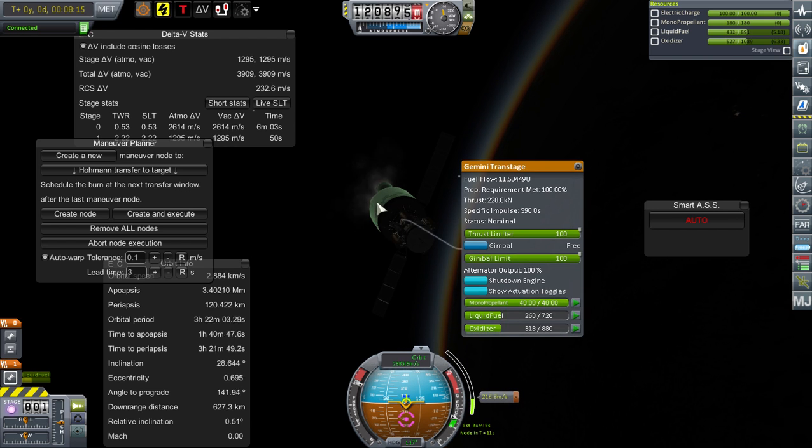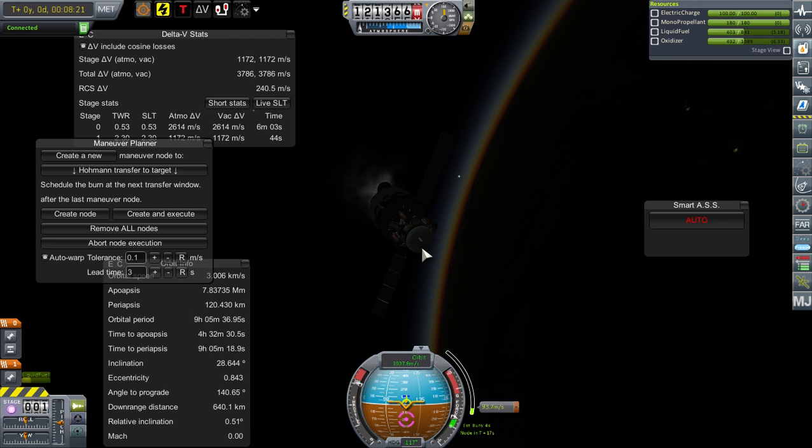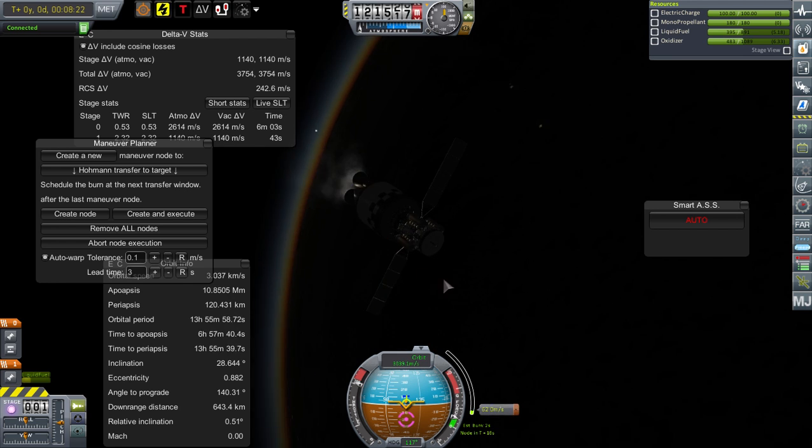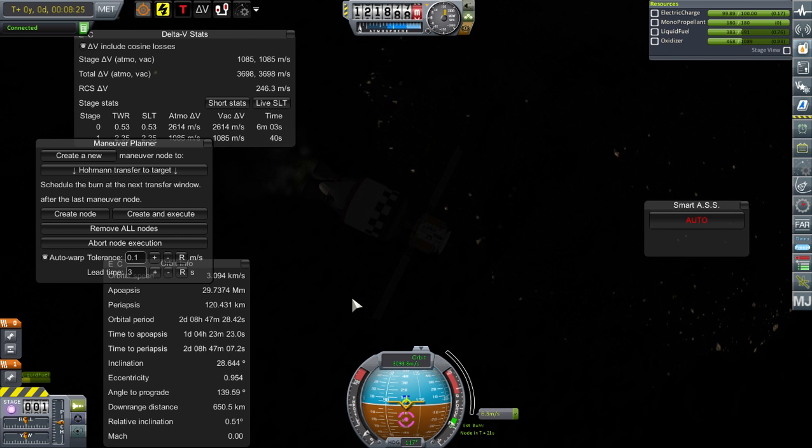So we are generating electric charge, which is good. I don't want to activate this dish just yet. Coming around the night side of Earth. And all those beautiful city lights there. Beautiful, beautiful shot of the Milky Way. There's the moon, our target.